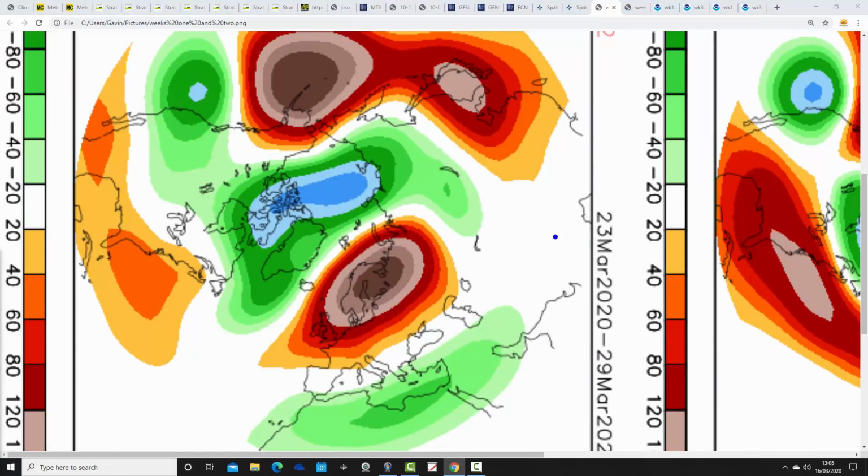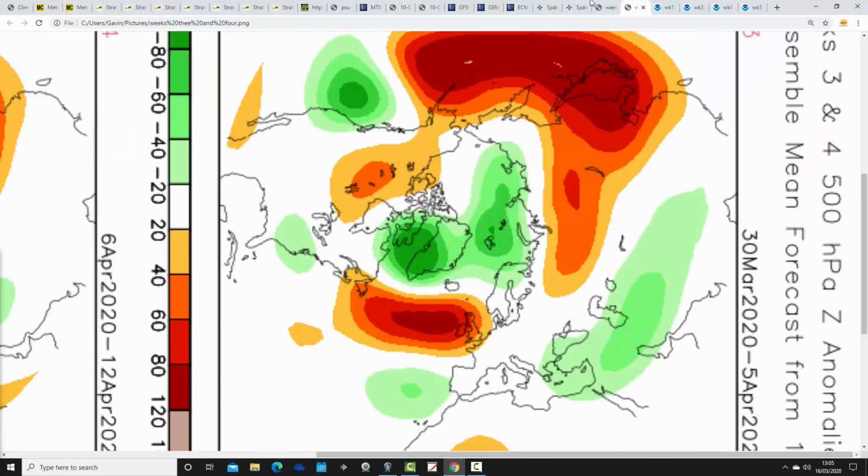Temperatures in week 2 also look quite cold because this is the 23rd to 29th of March, and then we have high pressure properly centering over Scandinavia and bringing in a proper easterly wind, so that could be quite a coldish week as well. A lot of dry weather, of course, with all this high pressure around.